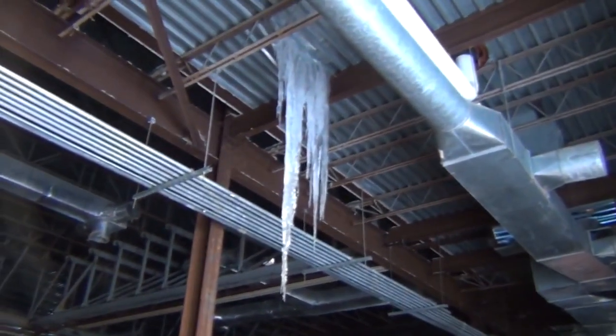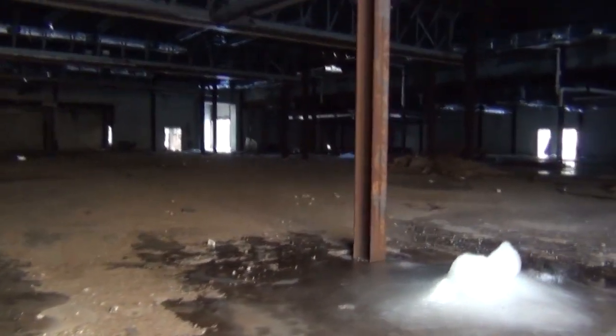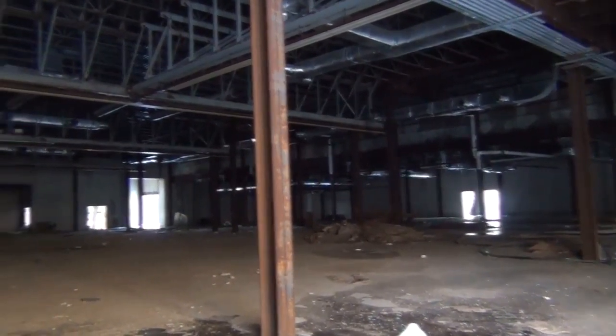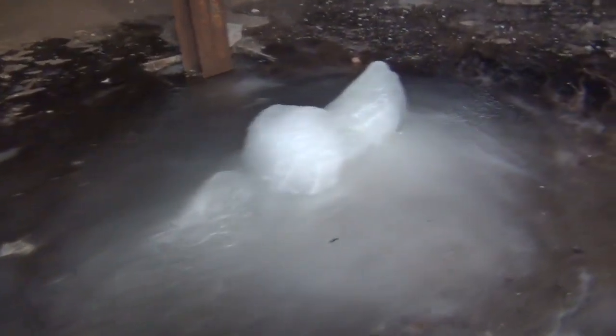Look at that. I love the stalactites. Oh, wow. Look at the stalactites. Yeah, it's huge. This is really nice. So what we want to do is go around the interior. We want to look out each door, make sure there's not an abandonment on any side of it. Look at that.